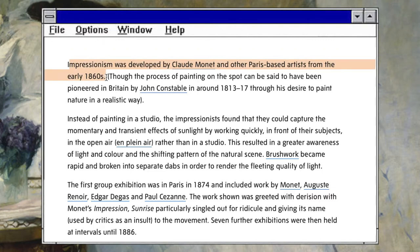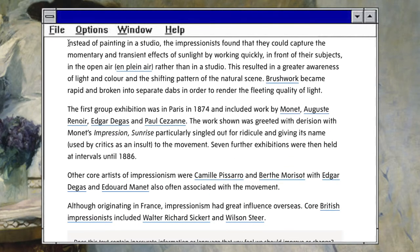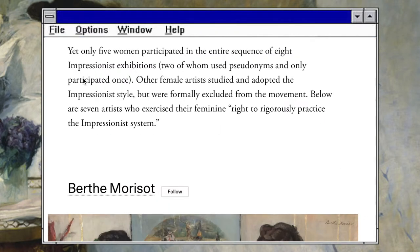Impressionism was developed by Claude Monet and other Paris-based artists from the early 1860s. Instead of painting in the studio, the Impressionists found that they could capture the momentary and transient effects of sunlight by working quickly in front of their subjects in the open air rather than in the studio. This resulted in a greater awareness of light and color and the shifting pattern of the natural scene. Brushwork became rapid and broken into separate dabs in order to render the fleeting quality of light.